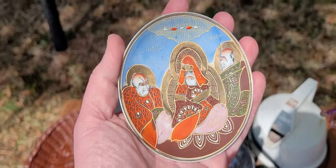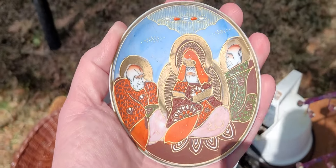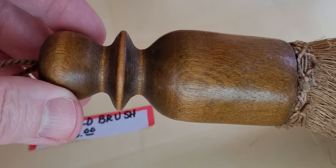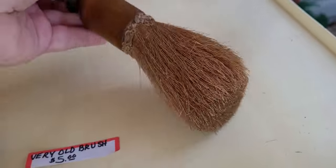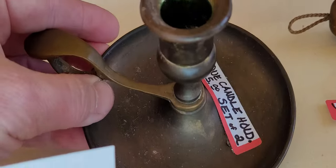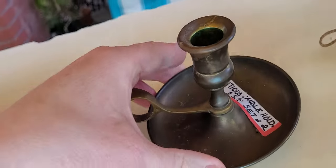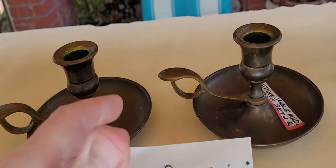This is a cute little plate. We'd call this a little trinket plate. I think that is really cute. So really nice. We're going to get that. I wonder what that brush was used for. Antique candle holder set, $5. Y'all think? Should we grab those up? And they have jewelry.